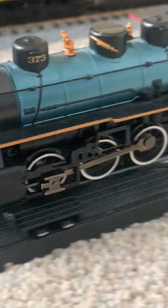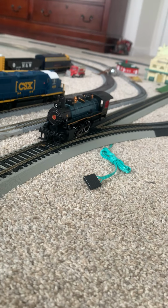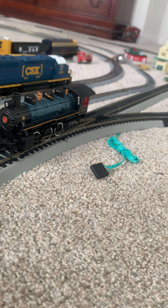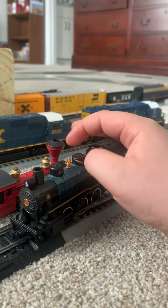Now, I'm not saying this train is bad. This is a great engine for starters. It's amazing. This is low speed. Let me show you. It's amazing. And I love this engine. It looks so good.